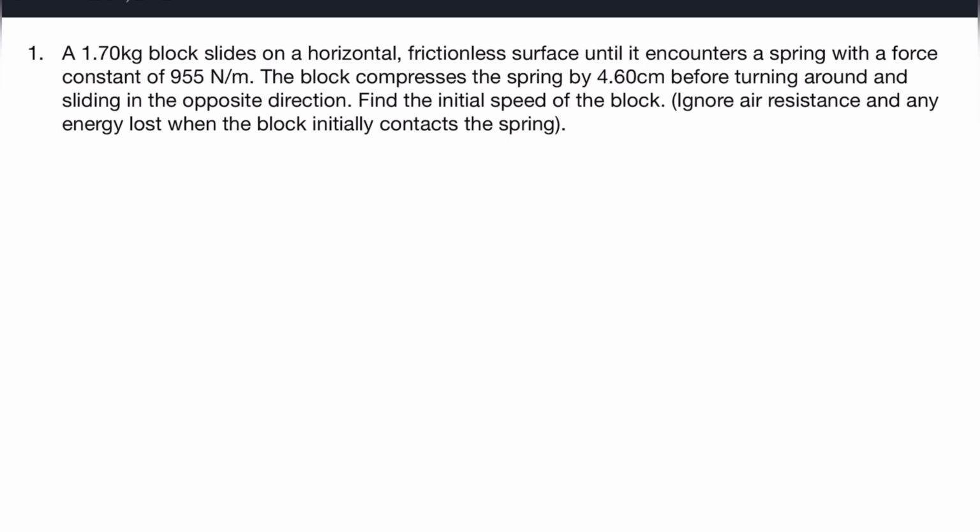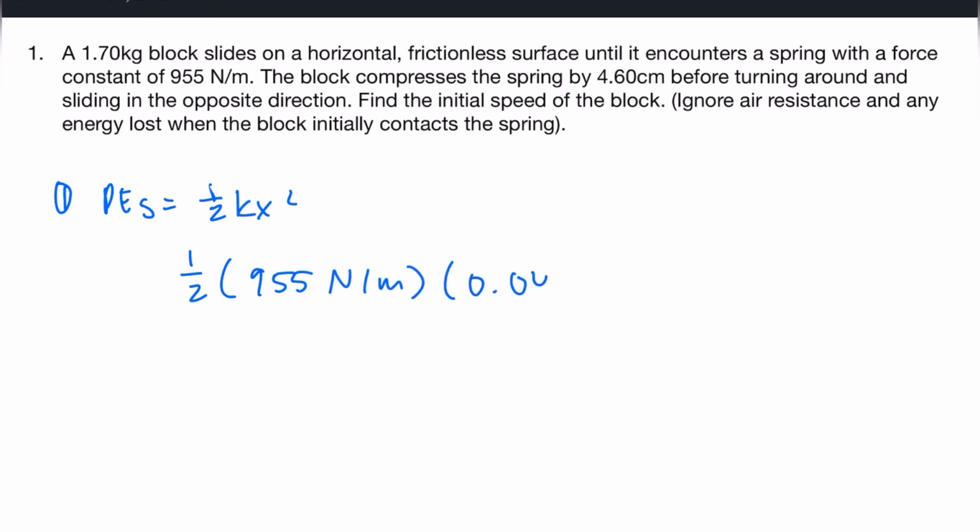So this question gives us spring constant and change in spring length, and since we're working with the spring, we should just obviously find elastic potential energy first. So elastic potential energy equals 1 half kx squared. So 1 half times 955 newtons per meter times 0.046 meter squared. And that equals 1.01 joules. Also, sorry, I forgot to show the conversion, but 4.6 centimeters equals 0.046 meters.